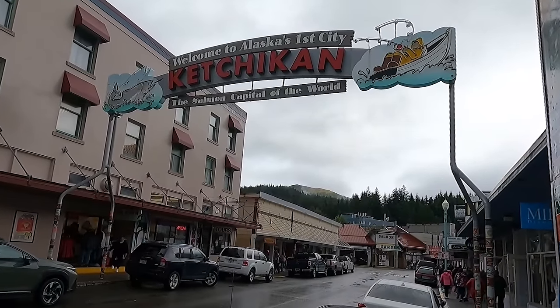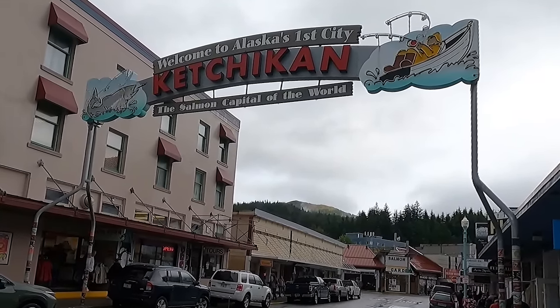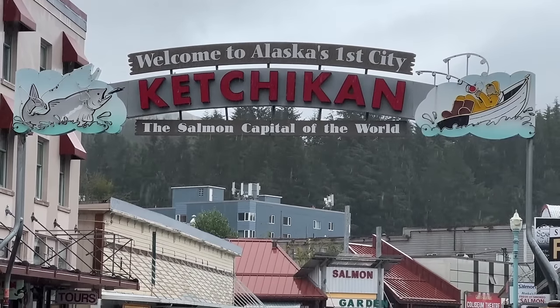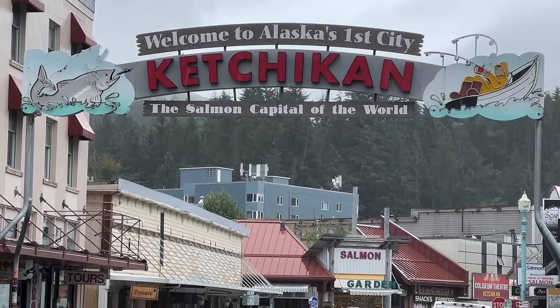Located near Front Street on Mission Street is the previously mentioned Ketchikan sign, denoting it as Alaska's first city and proclaiming Ketchikan as the salmon capital of the world.